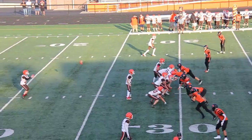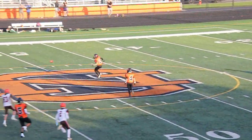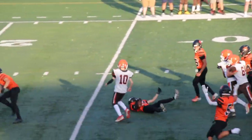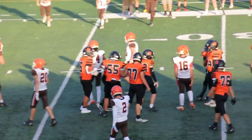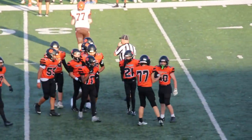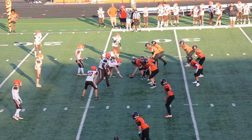Okay, fourth and long. Second punt of the day. Pick it up. Michael Flick, with the return all the way down to the Buckeye 25. Bring up first and 10, Eagles. All right, first down and 10 for the Eagles.